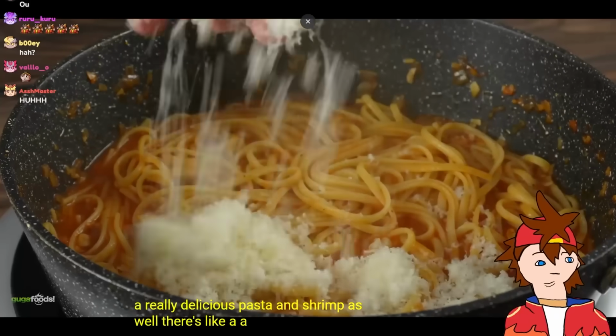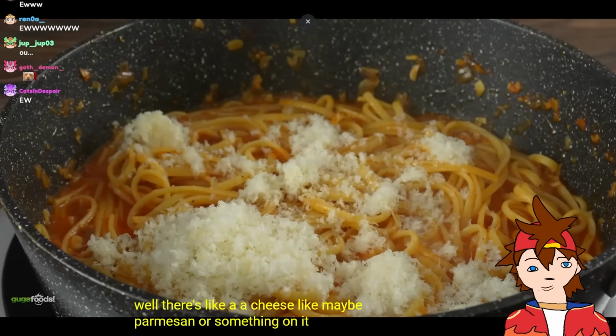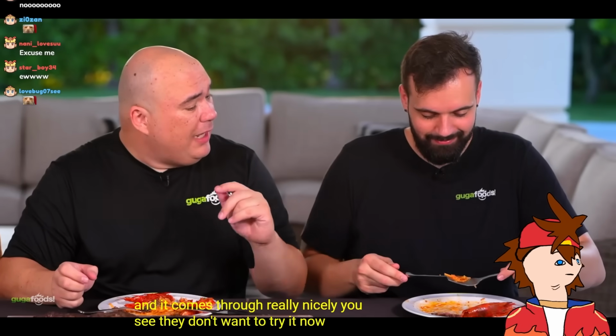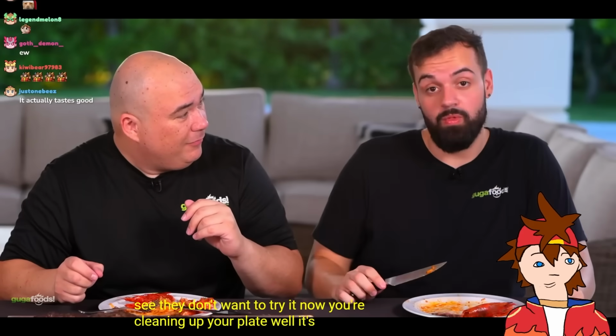There's like a cheese, maybe Parmesan or something, on it. Yes, correct. And it comes through really nicely. You see, you didn't want to try it. Now you're cleaning up your plate. Well, it's delicious. It's good.